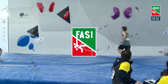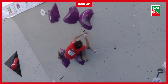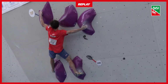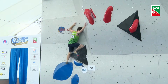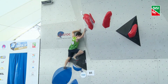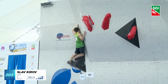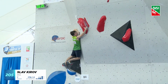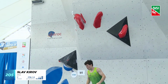So 2 athletes out onto the mats, men's 3 and men's 4. Just bunching up into the sort of frogged position with double heels there, but no worries. Just confident climbing from that athlete. Okay, Slav, boulder 4, quickly up to that position. Yeah, that's Slav on 4.